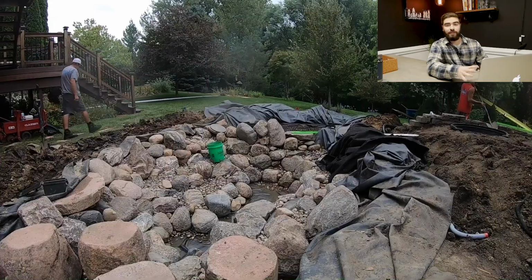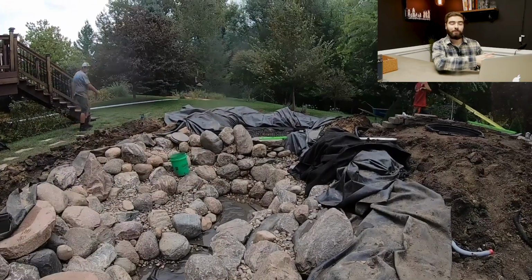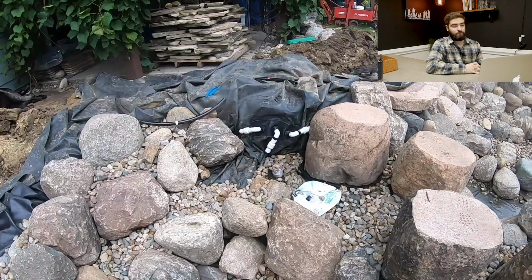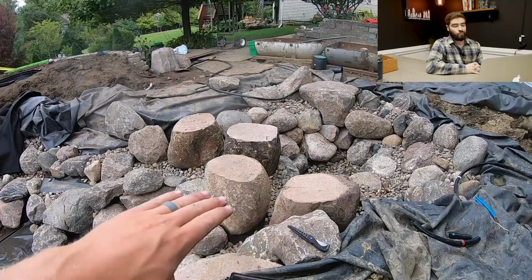Today, the big goal is again to get that intake bay done, all that stuff. And then the exciting text message I just got this morning, our stepping stones are done, so we're gonna go pick those up here, and then we'll be able to rock in the rest of the pond.